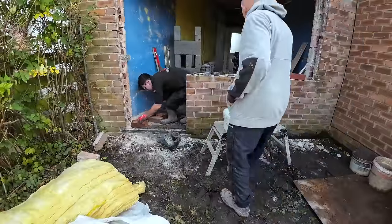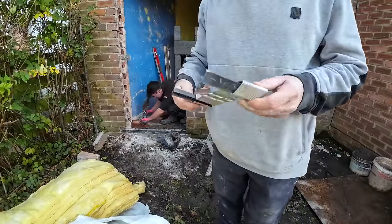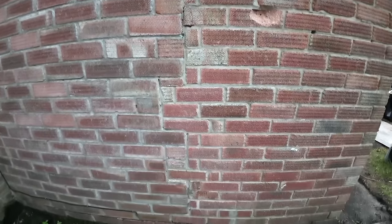I found these things in the box. I'm just trying to work out what they're for. So answers on a postcard, if you know what these are for. That's a good excuse for rendering if ever I saw one.